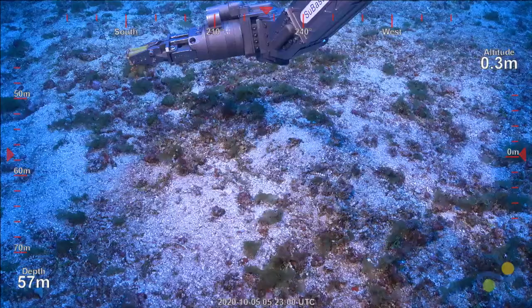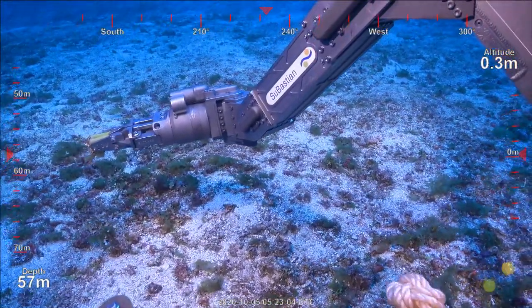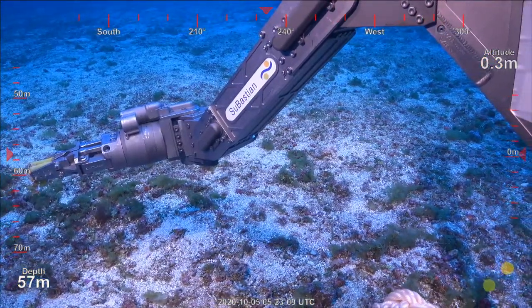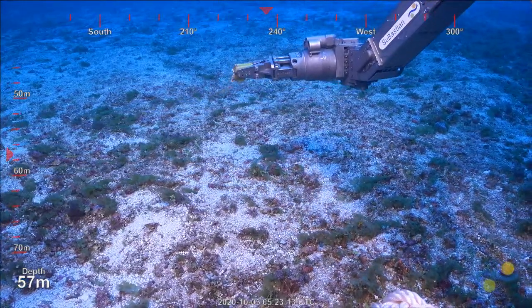All right, now we're really getting into this habitat. Sorry, go ahead. No, I was just going to say, the weather out here hasn't been too bad actually. It's not too bad. It could be a lot worse. A little bit of swell, but it's mainly these currents that are washing us around.